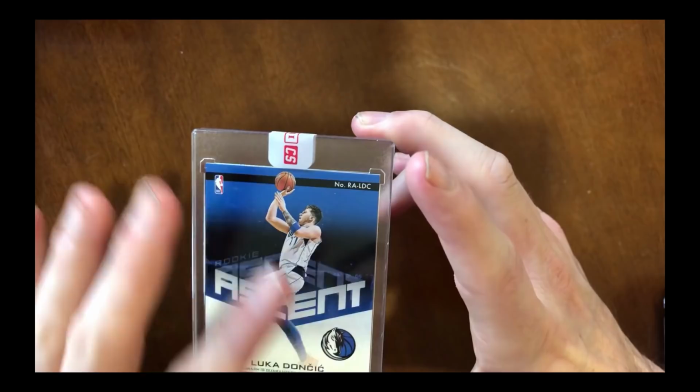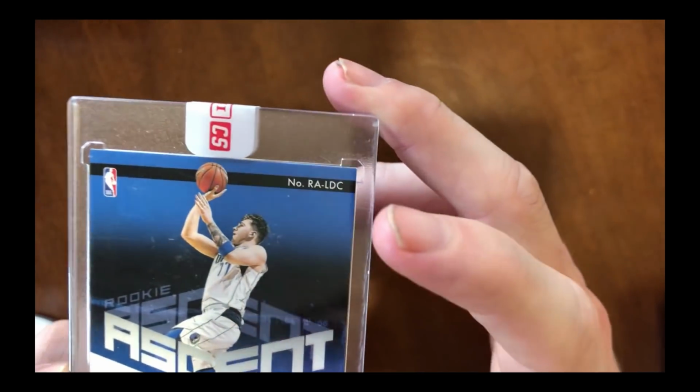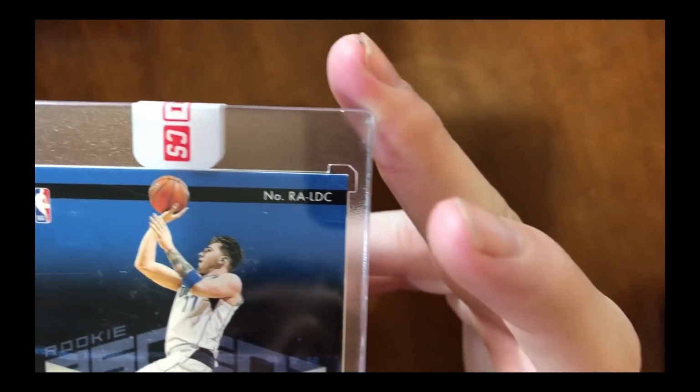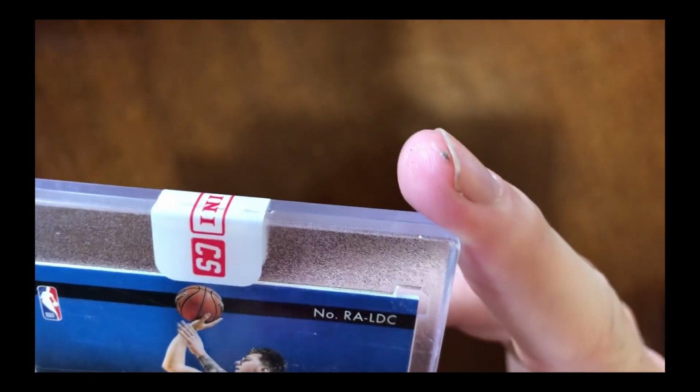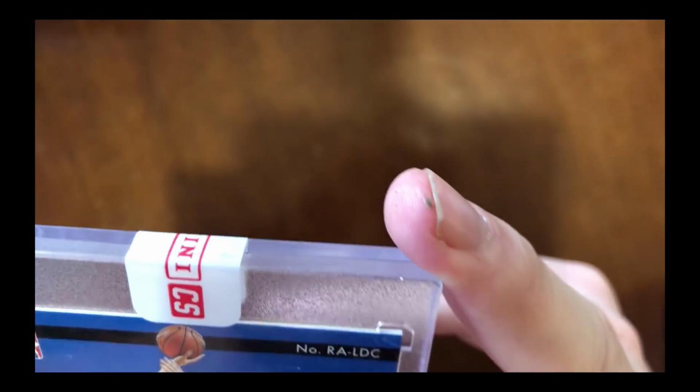Whew, I like this card. This card's sharp, very sharp. You look at the corners here. Let's see if we can get rid of that gunk on the case. Yeah, looks like it's on the case. It's not on the card. If it's dusty on the card, then it can potentially come off. I would have to open it, which I don't want to do.